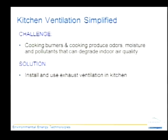There's a real simple side to this story, which is that, as Zoe mentioned, both the cooking burners and the cooking itself produce pollutants that can impact indoor air quality. Cooking also produces moisture, and occasionally things like smoke, real bad problems, odors, et cetera. And in a very simple way, exhaust ventilation is a very robust answer to that.